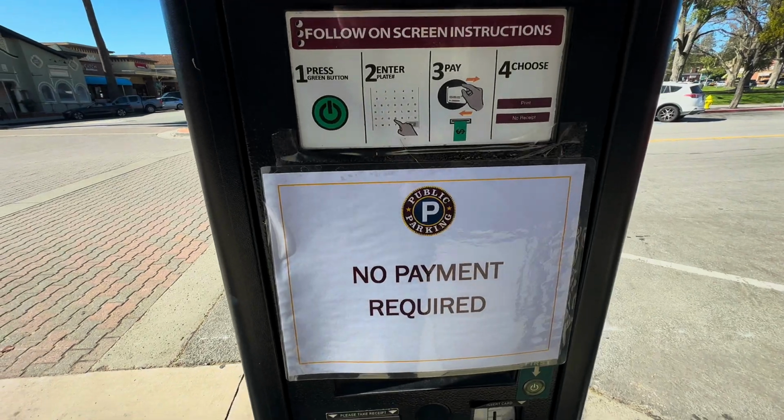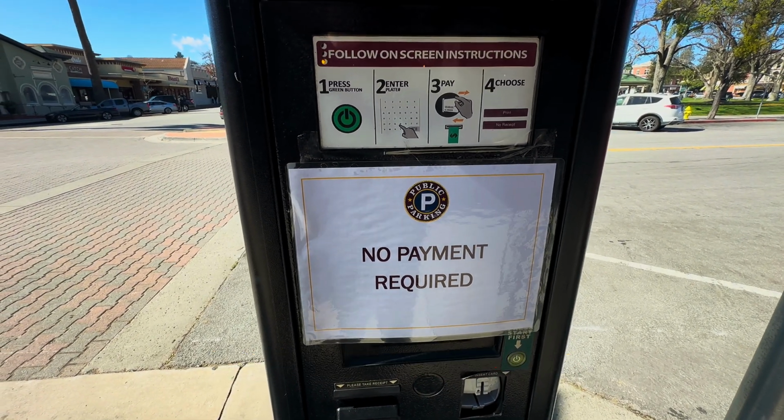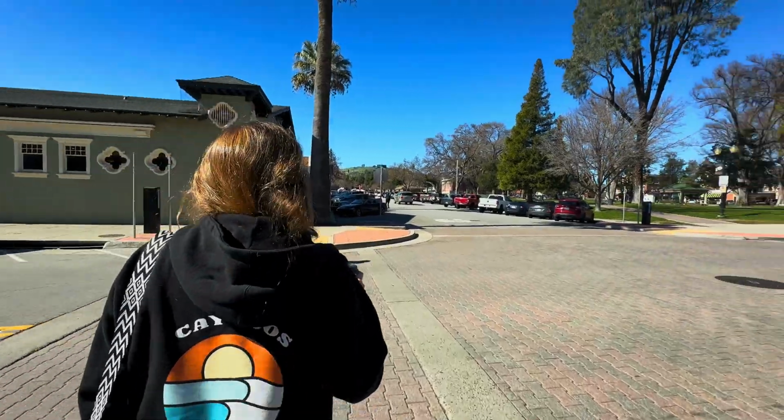Hey, look at this. Slow. Look at this. When you don't get greedy. I want to see this old house over here. I was drawn to it because I like old things. Anyway, let's see what this place actually is.